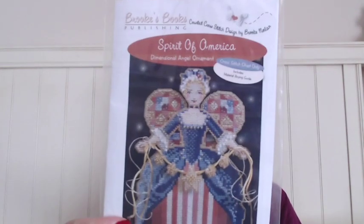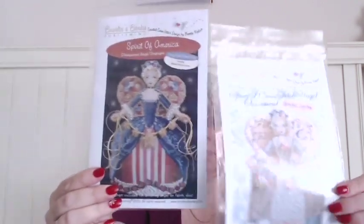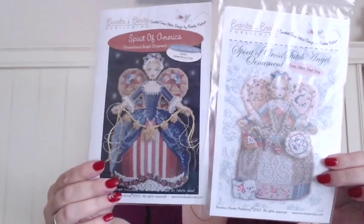And then the second one is the Spirit of America, because again, no pattern should travel alone. They always have to have a buddy. So these are the buddies. So these 2 came this week.